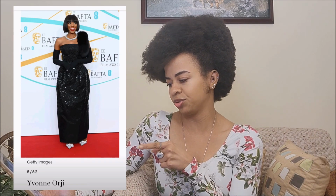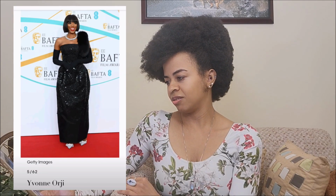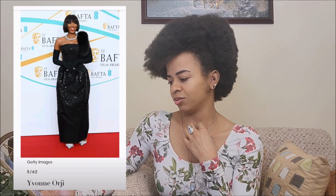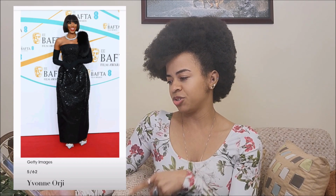Those are Mock and Mock shoes. It's like the shoes were supposed to be the thing with the necklace, but they don't look good together in this dress. Alrighty. Those were the BAFTAs.